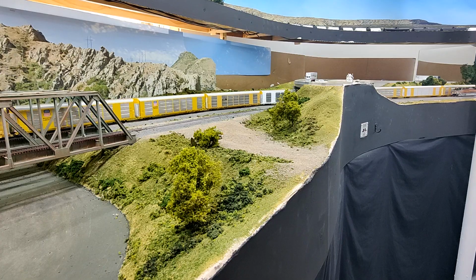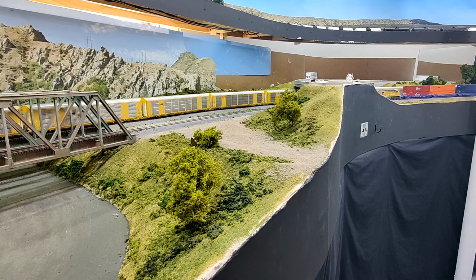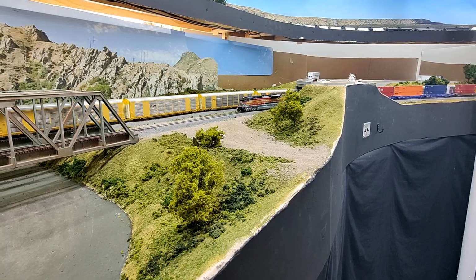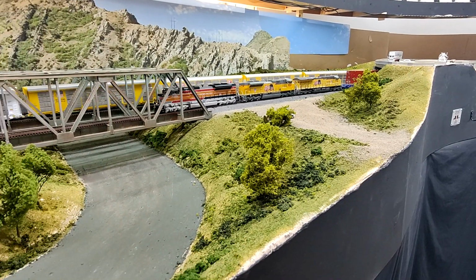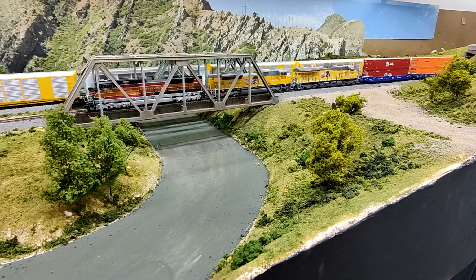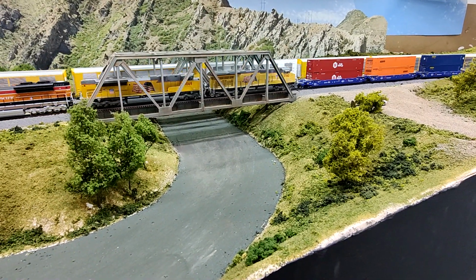Have a stack train coming the other direction. This stack train is led by the 1996. That's the Southern Pacific Heritage Unit. Probably one of my favorites. Really kind of a tough looking locomotive. It's got the black on top. Looks pretty cool.